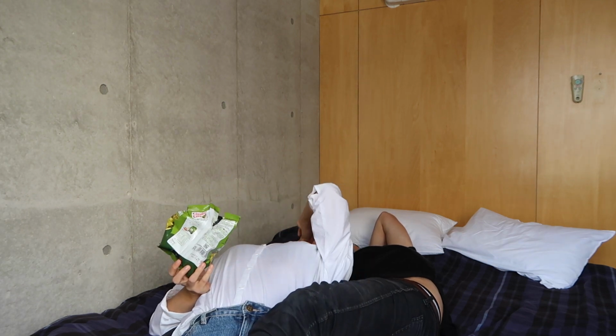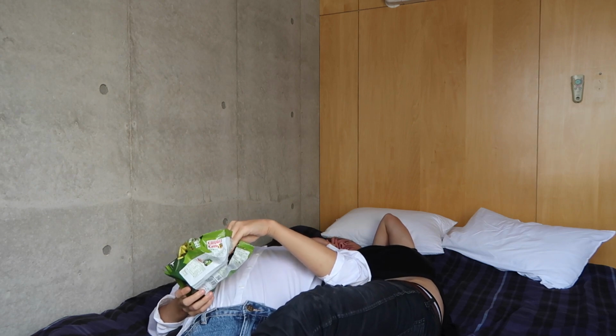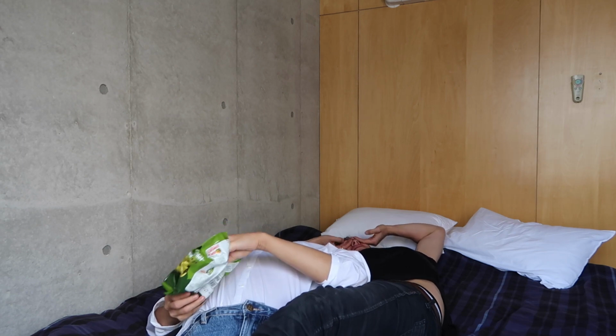Sha'an, stop eating them. Sha'an. Yummy. Sha'an, stop. Why? Because we should eat some real food. This is real. It's not real. It's made out of corn.